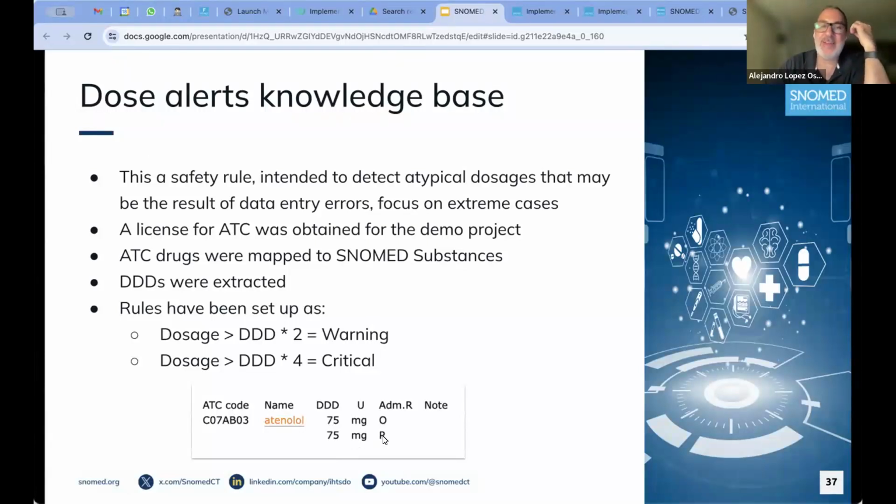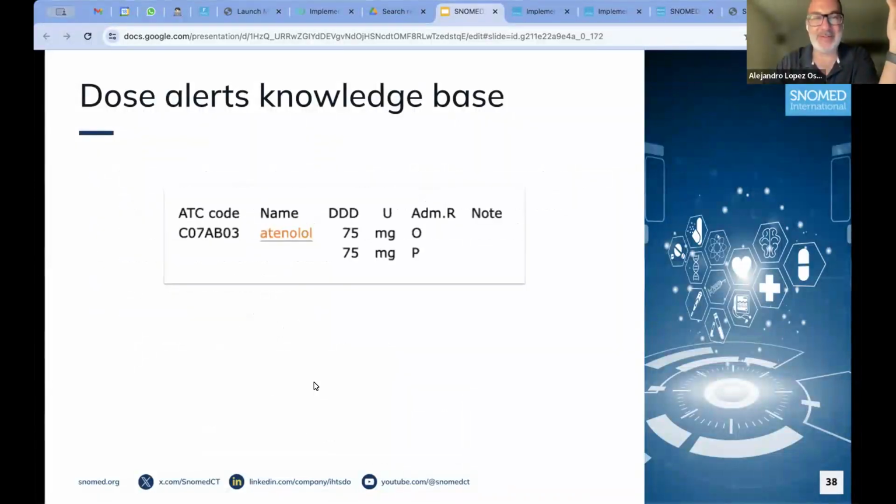And if you have your dose forms mapped to the administration routes, you can actually compute the number of milligrams that you're assigning to the patient. And then we decided to put 2 cutoff levels. If you're doing more than twice the recommended dose, you get a warning. And if you're doing more than 4 times the recommended dose, you get a critical alert. So this works like this.